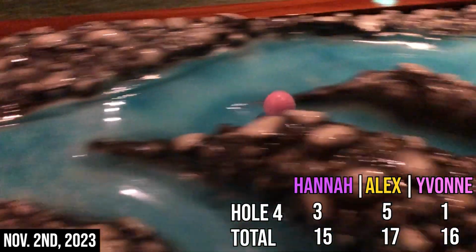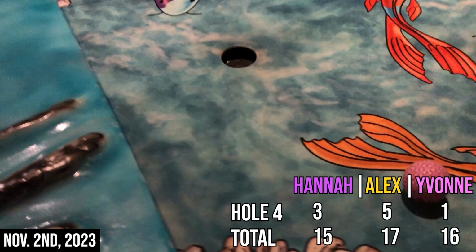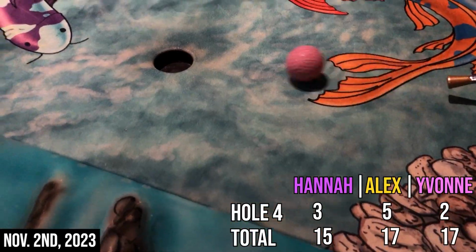Yvonne's shot went very, very well, almost nailing it, but bouncing out. Her second shot landing it in, so she's making up some ground here.